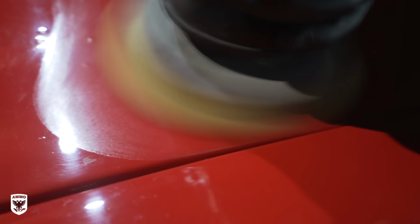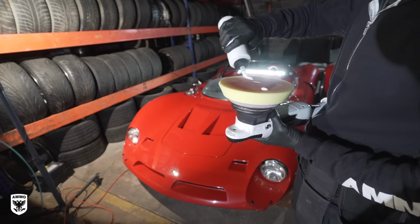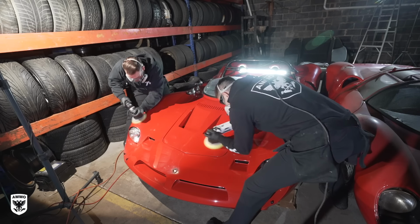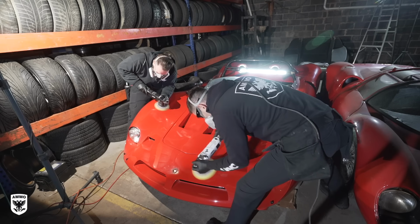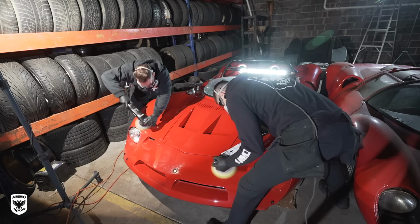Keeping with the least aggressive approach in mind, we used a foam pad and light polish to slowly remove the top layer of dead skin. Before we can safely go after the years of swirls, you first must remove the top layer of dried out paint, otherwise that residue is likely to interfere with your preservation process.